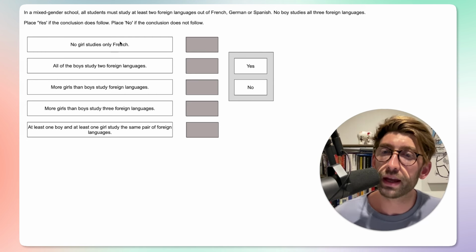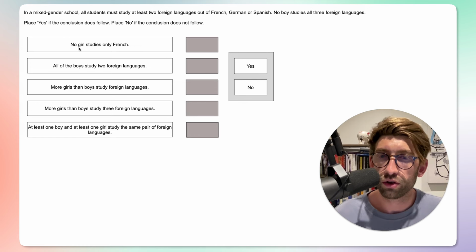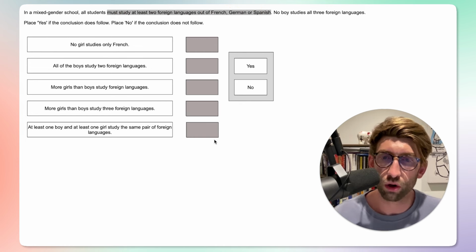So with that in mind, let's go for it. No girl studies only French. Firstly, you can say that no girl studies only French. In a mixed gender school, all students must study at least 2 foreign languages. So you know that everyone, girl or boy, regardless of gender, must study at least 2 foreign languages. So you know for a fact that no one is going to be studying only French. So that, I would say, is a yes.